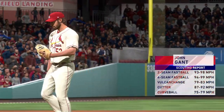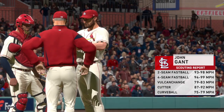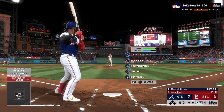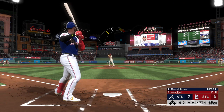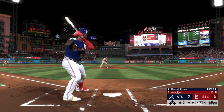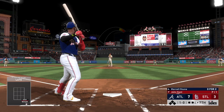John Gant comes on now, and he'll take over pitching for the Cardinals in inning number 7. Number 53, John Gant. Standing in now, Marcell Ozuna. The first pitch to him is taken low and away for ball 1. 0 for 2 for him to this point.